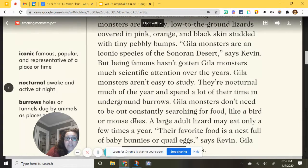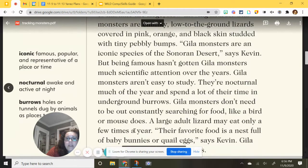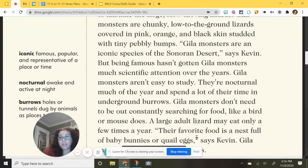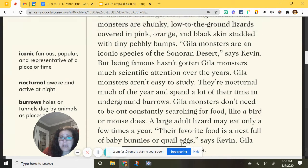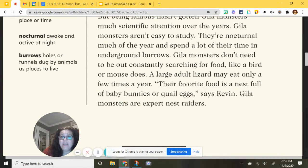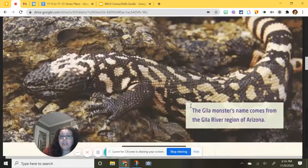Gila monsters don't need to be out constantly searching for food like a bird or mouse does. A large adult lizard may eat only a few times a year. Their favorite food is a nest full of baby bunnies or quail eggs, says Kevin. Gila monsters are expert nest raiders.